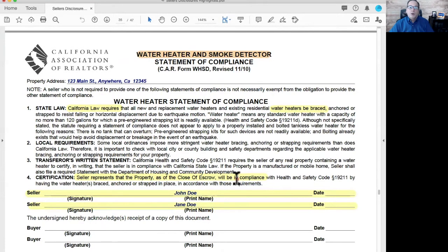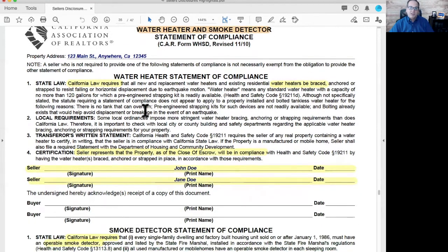Next comes water heater and smoke detector. All this is saying that California law requires water heaters to be braced and strapped, double strapped. And the seller represents that the property at the close of escrow will be in compliance with this.